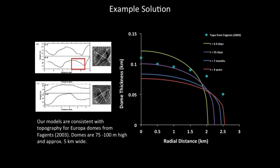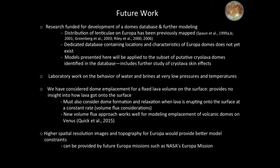If you look at this red box here, I've taken that red box, and these turquoise diamonds are the topography from this dome. So the models are consistent with topography from Europa that we know from the Galileo spacecraft, but we could always do a lot better. And that's great. We're going to keep doing that. I just received funding to keep modeling these domes and see what their compositions might be, what their viscosities might be. That could tell us a lot about the subsurface structure of Europa, about cryomagma bodies in the subsurface and how they move to the surface.